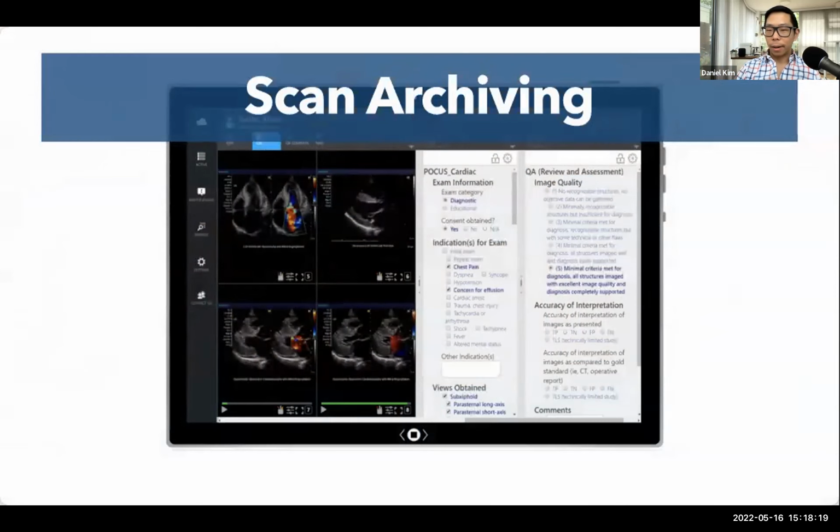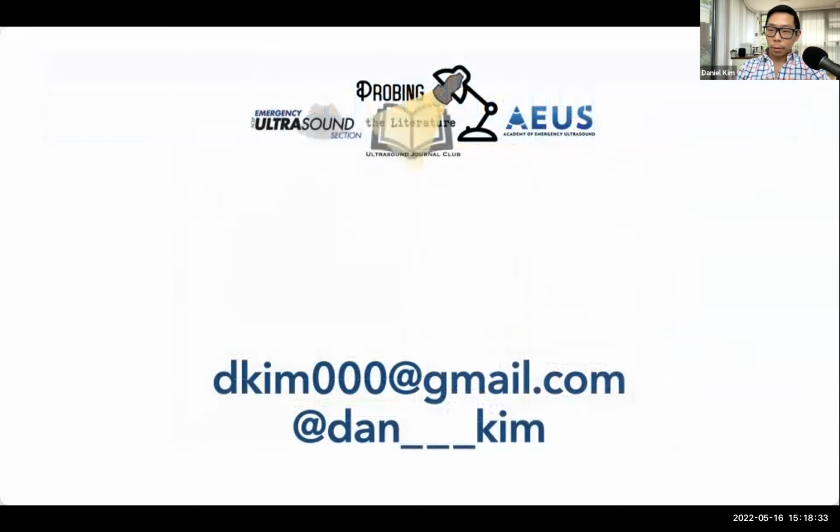Lastly, if I were going to do a study like this again, I'd make every effort to actually have all the scans saved and archived. I think there's a great opportunity there to learn what the common errors and common mistakes are for your studies, false positives and false negatives. So thanks again for inviting me. This is my contact info, and I'm happy to take any questions.